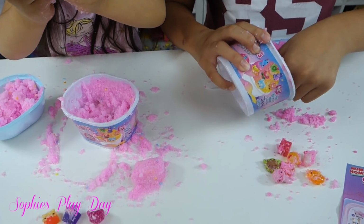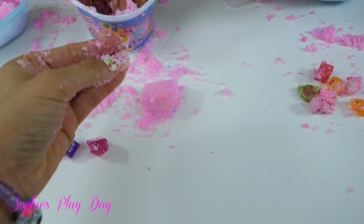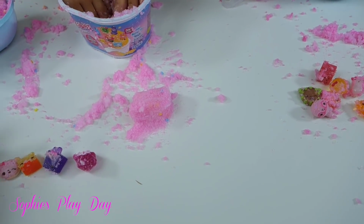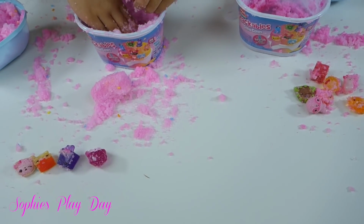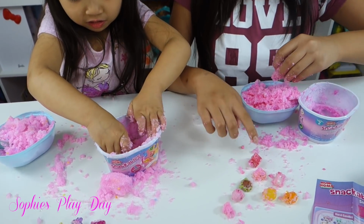This is so cool. Oh my goodness, Sophie has a sparkle. Ah, so cute. Okay, we definitely have to wash all these. They're so cute. Wow. I wonder, do they all get one special glittery one? There should be eight, because it said eight surprises. Make sure you guys have eight.